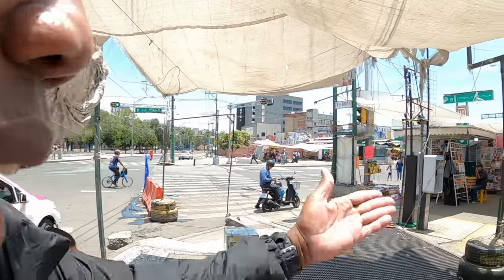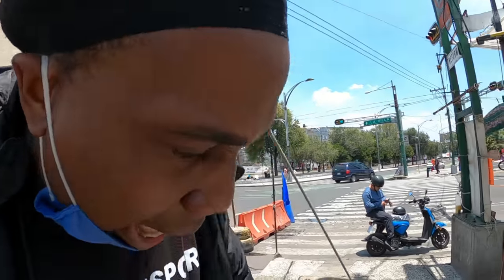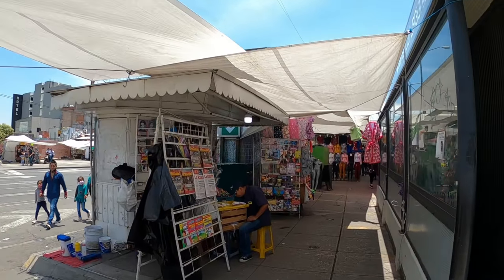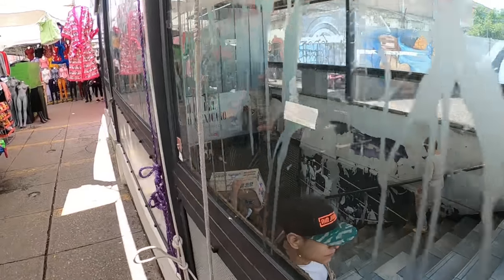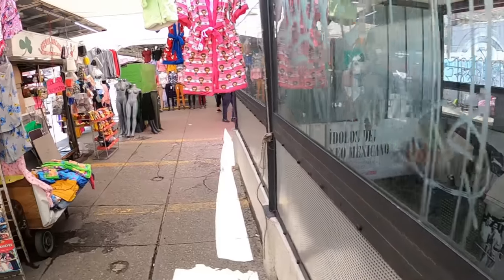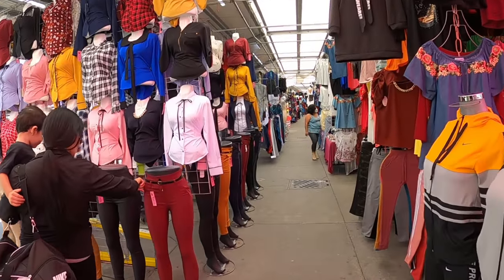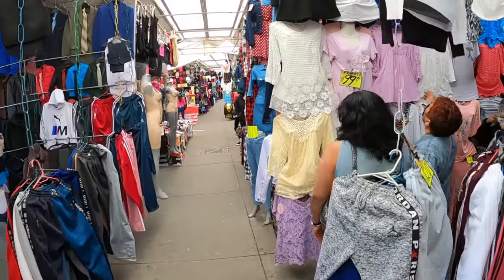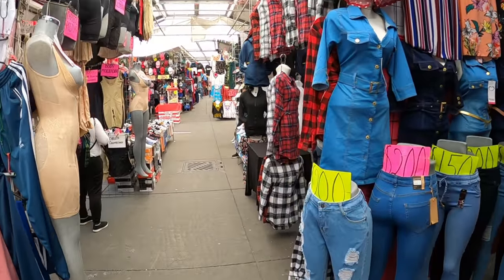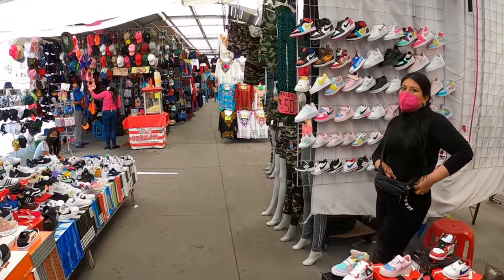So here we go. This is pretty much the entryway into the market that we went to last time, and let's check it out. Okay, it actually is next to a local train stop right here. So if you're wondering, yes, Mexico does have subways. All right, here we go. Kind of dry today. I would assume the best day to come out here would be the weekend, but they are open without a doubt. If you are wanting to buy some clothes, they got it here.